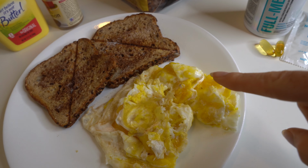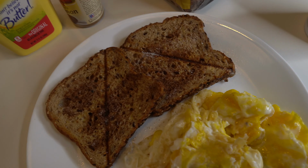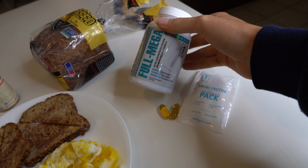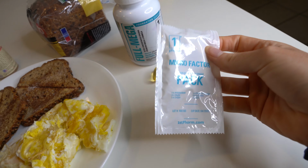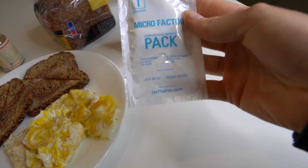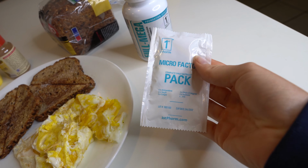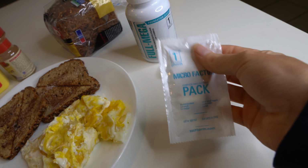So, finished product, we have my 3 eggs and 2 slices of toast with some spray butter, cinnamon, and stevia. Then I also have my fish oil and my Microfactor. This is a complete nutrient pack. It has an antioxidant, multivitamin, CoQ10, fruit and veggie cap, probiotic, and essential fatty acids. So it's like a nice all-in-one little pack.